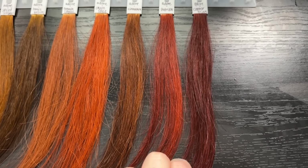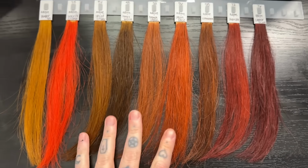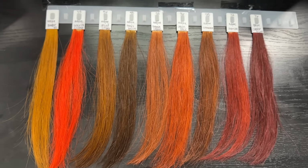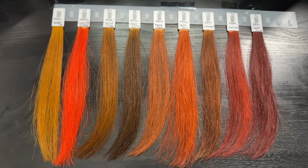And then this is the copper brown. Again, I don't really think it's copper. I think it's more of just a red brown, but it's so pretty. All these are so vastly different. The undertones, the levels, all of them are so different and all of them are so gorgeous.